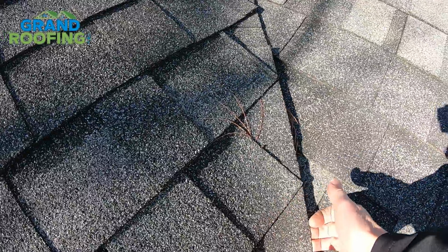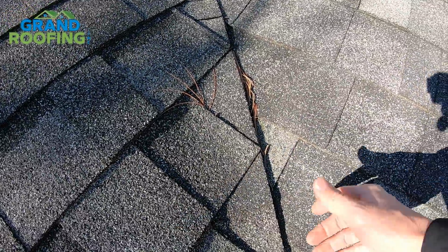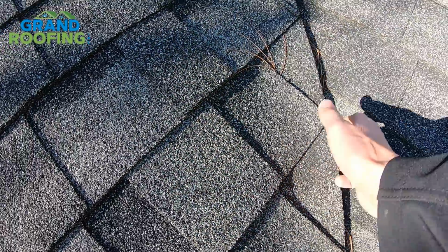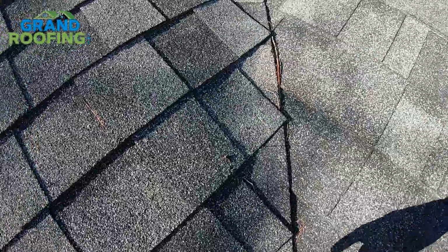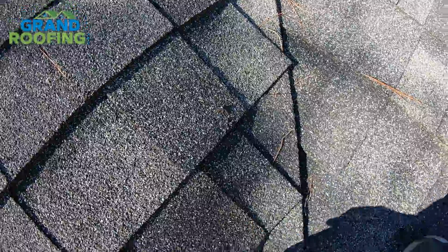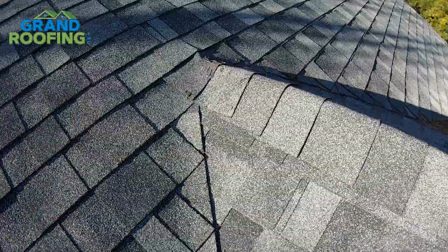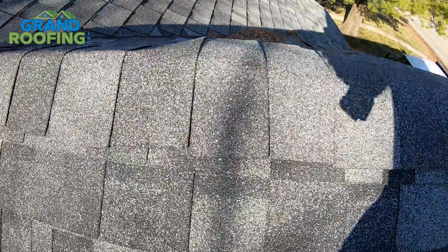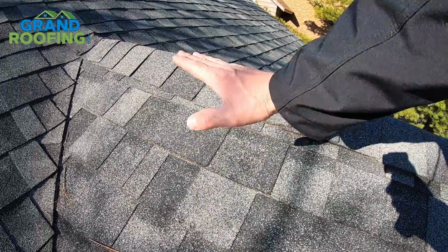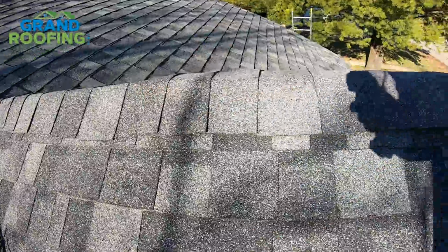This Texas valley is actually across the valley too low, so you're getting water trapping up under here. It feels like the nails are fairly close. I mean, not in it, but close. In my opinion, this should have been over here, off a little bit. I'm not a fan of bringing hip and ridge from the ridge vent right down and over. We always tuck under and come across the top.